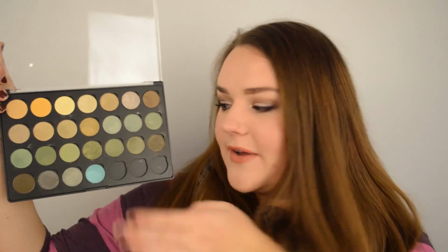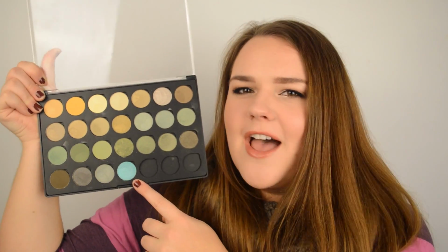So as you can see, I have lots of green and lots of yellow, and I have left a few spaces here because I don't have any blue eyeshadows from Coastal Scents except for this guy right here, which I don't know if you can consider him blue. He's more of a teal just because I don't wear blue eyeshadows a lot, but I do plan on expanding my collection.